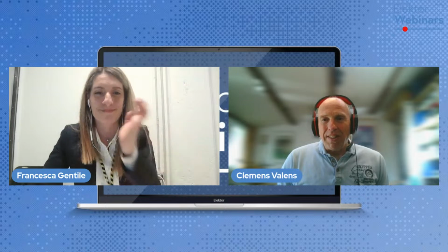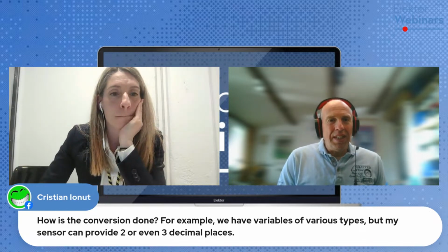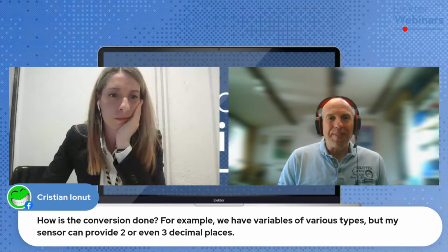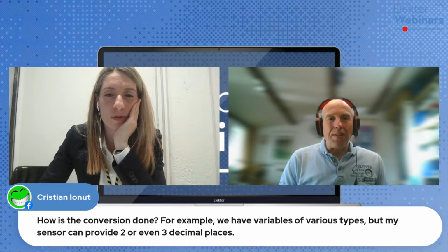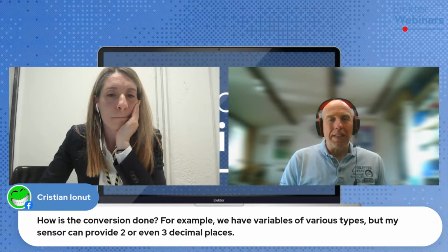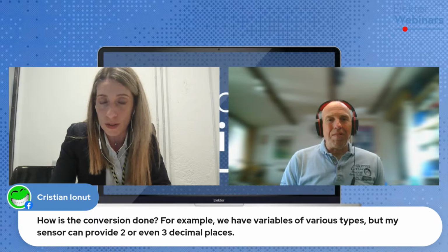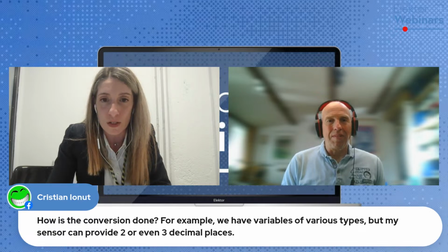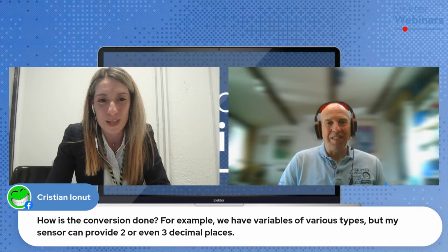Okay. Here we have a question that I saw pop up when you talked about the cloud. So I suppose this relates to creating variables in the cloud. How is the conversion done? For example, we have variables of various types, but my sensor can provide 2 or even 3 decimal places. Frankly, I should dig a bit more into the question. So, Christian, sorry, but I will take this offline, and I will with pleasure answer you with a more precise answer in a second moment, to be sure that I will tell you something relevant.